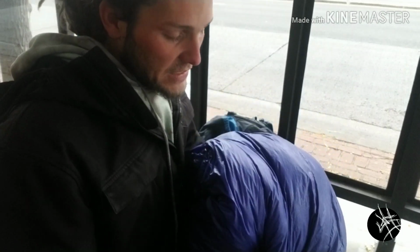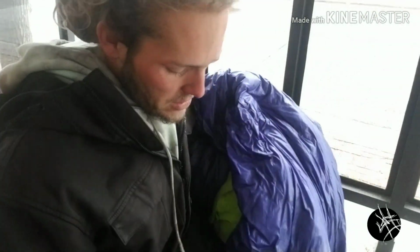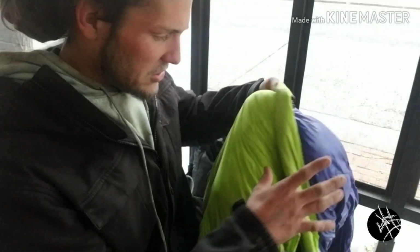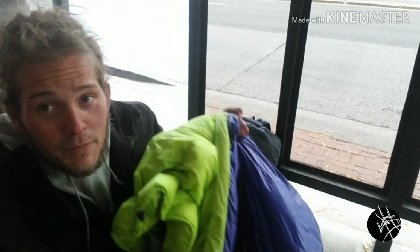I won't wash this until I get some down detergent. It doesn't stink yet because I used the liner, like I said, so it stays fairly clean. I am starting to see some dirtiness inside of it, just from where my oils and stuff are rubbing off on it. I did get rained on one night, and so the next day I went to the laundromat and I threw it in the dryer. And it was great. It dried real quick. It lofted up crazy, super lofty from the dryer.